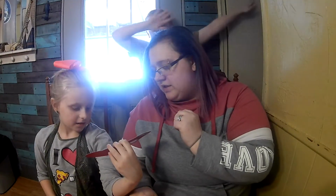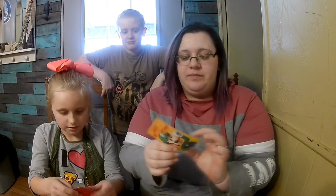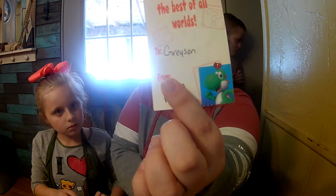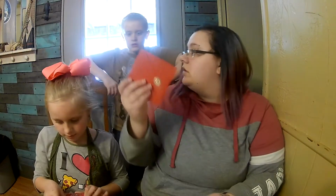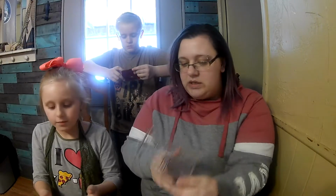And then she got a heart card. It says Happy Valentine's Day, from Renee and Brian. Okay. And then she also sent for my little one a little Luigi card, which is so cute. And it says, "Hope your day is the best of all worlds," to Grayson from her kids. I'm not going to say her kids' names on here because I don't know if she wants that to be known. And then it has a little Yoshi sticker. Very cute.